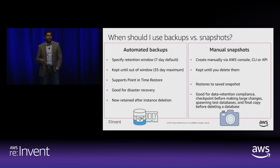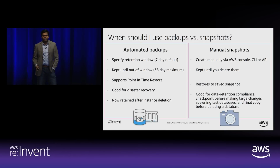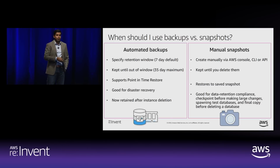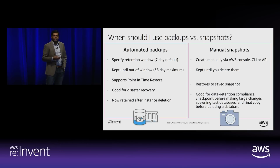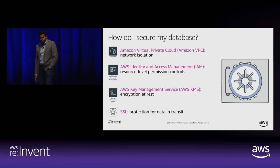A new capability that we introduced very recently is the ability to retain automated backups even after your instance is deleted. What that means is that by mistake, if you delete your instance, you can still perform point-in-time recovery with your automated backups within the retention window. So if you have configured 7 days, up to 7 days, you can go back and get your instance back, data back. Manual snapshots, they're retained for however long you want. Also used for compliance purposes, disaster recovery purposes.